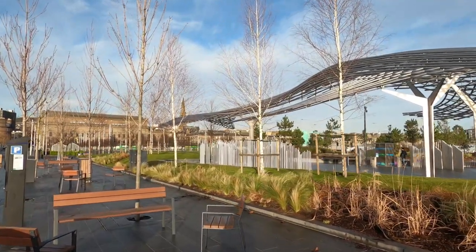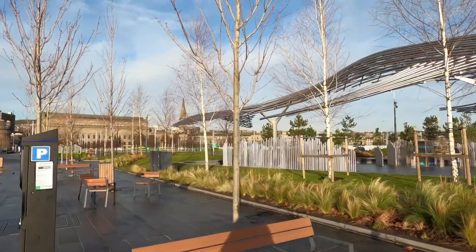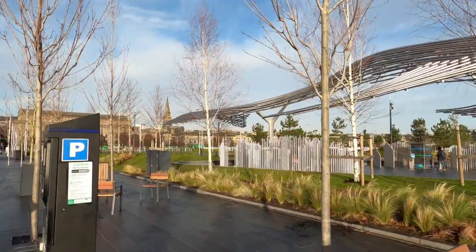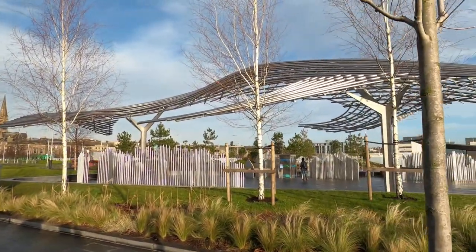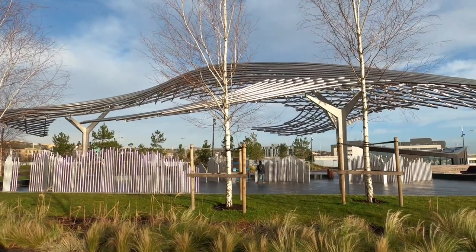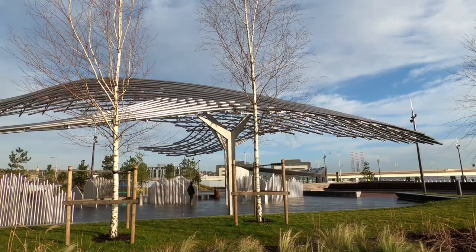I think she's on Instagram, Sam and her cam. I saw a really good one the other day. So, again, you can wander right around and get a 360 degree view of this sculpture.